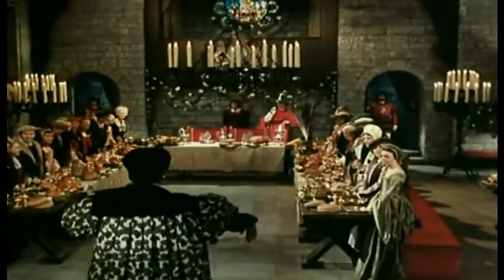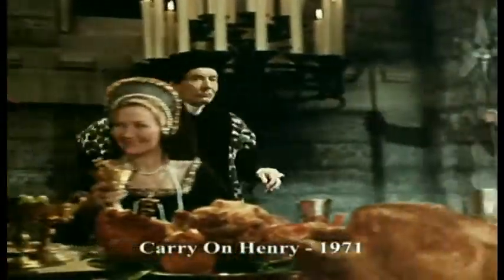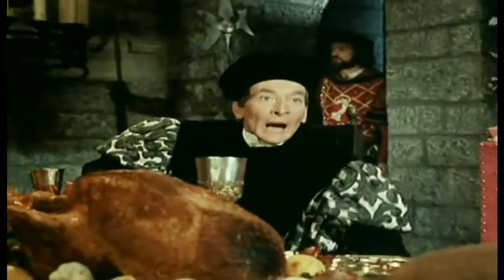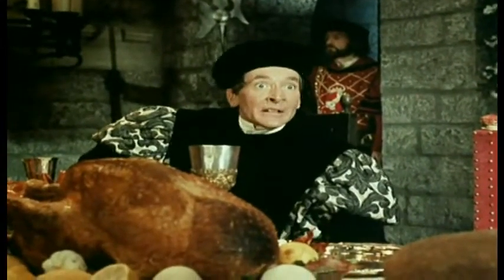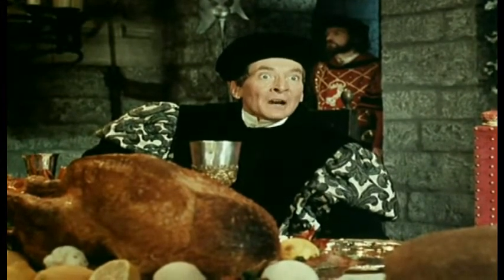Don't Lose Your Head wasn't the only Carry On film to have a period setting. Producer Peter Rogers realised his magic formula would work just as well for other historical stories, as in the case of Carry On Henry. My old workmate Terry Scott was in that one.